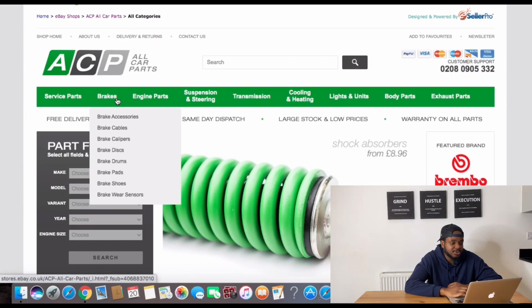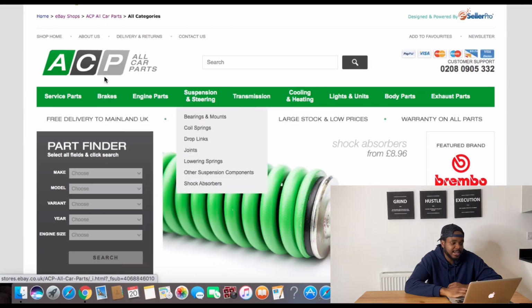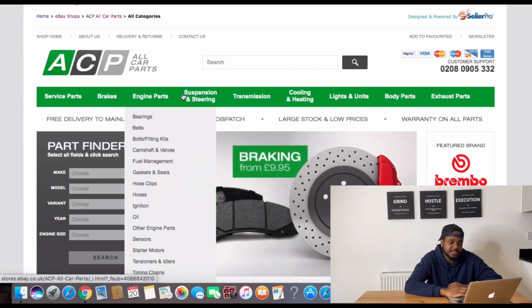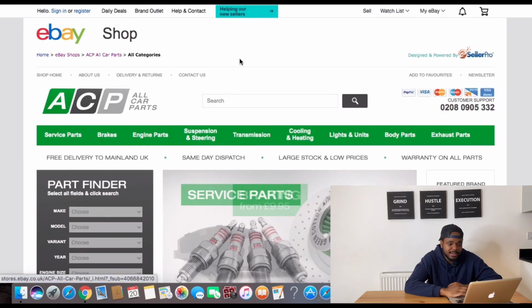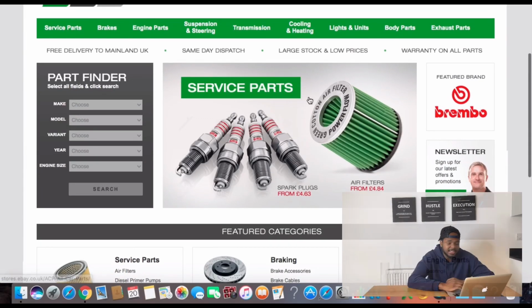They've got their categories listed out very nicely at the top here: service parts, brakes, engine parts, etc. They've got a custom store template. Not every single business on eBay will go to the lengths of spending money to get a custom store template. Straight away, we can see how they've structured it.